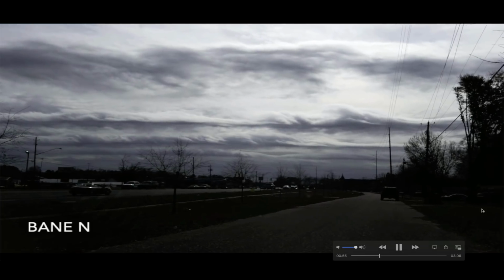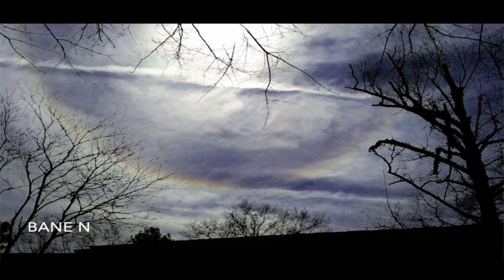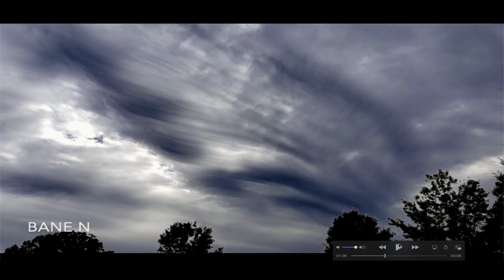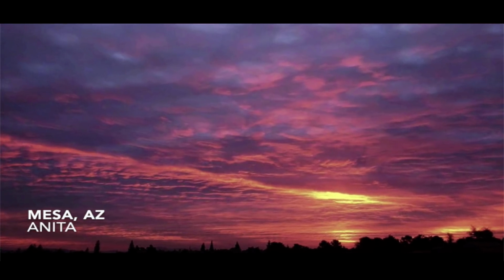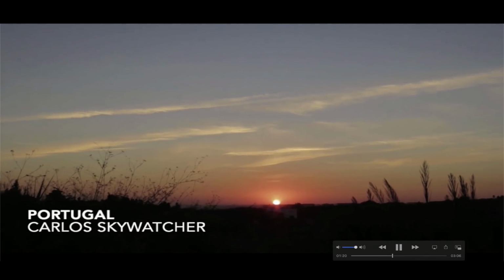Out of Edmonton. Bain Inn, not sure of the location. Notice some roll clouds in the sky, way off in the distance, then a very intense big halo around the sun. This one here I thought was really neat, also sent in by Bain. Look at the clouds up here. They look like licorice. This big structure here is all twisted and reminded me of a large piece of licorice up in the sky. Pretty cool. Anita out of Mesa, Arizona. Very cool sky here indeed. Cullman, Alabama. Brian got more color in the proximity of the sun with boatloads of mammatus clouds.